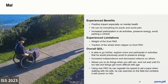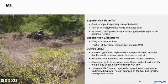And then also he doesn't have to use it when he's on the flat terrain, but then he can use that, what we said earlier, that as needed or on demand, when he does experience any kind of terrain requiring additional effort. And this is that beach road or fire access road that we were talking about, where he uses his front power assist device.